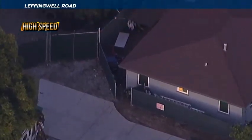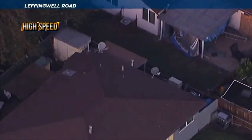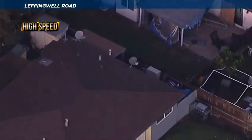Oh no, he's now on private property. You saw that it looked like a woman next to her home here. He's now in the backyard, and he's going to hide out here along Leffingwell Road and jumping fences. He's jumping fences, looking for a way into one of these homes.